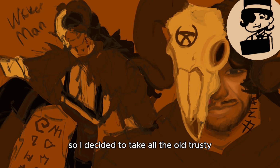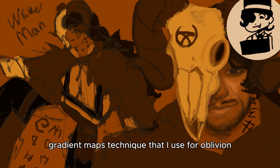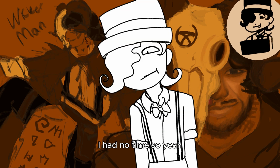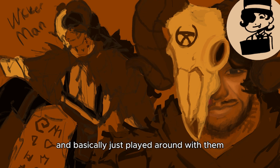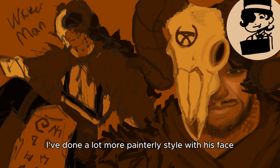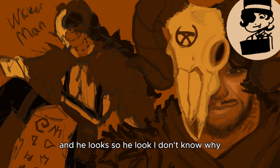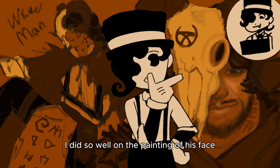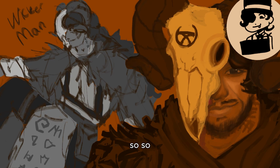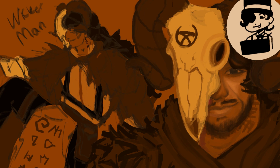So I decided to take the old trusty gradient maps technique that I used for Oblivion, because I am tired. I had like no time. So yeah, basically I just played around with him. I've done a lot more painterly style with his face, and I don't know why I did so well on the painting of his face. I think I got possessed by the demons to make his face so human. The design is very human.